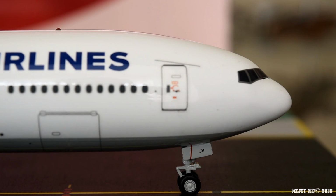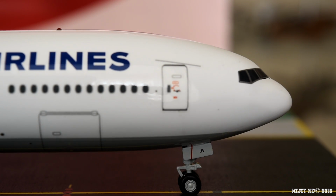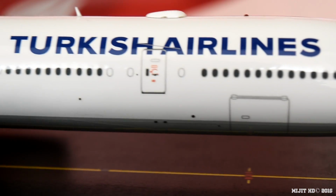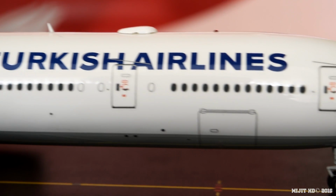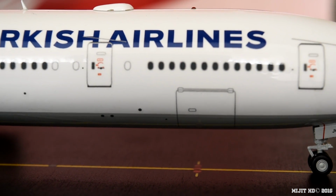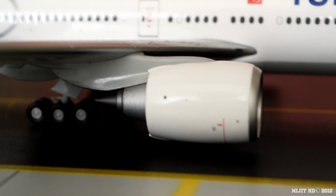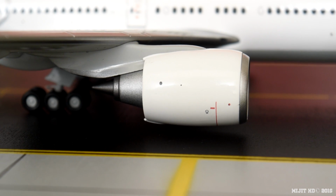Right, so on the cockpit windows on the starboard side now, with registration number on the gear door there, Turkish Airlines titles, front cargo container door, Turkish flag, and the inboard landing light, GE90 engine, and the green navigation light with the strobe light at the wingtip.